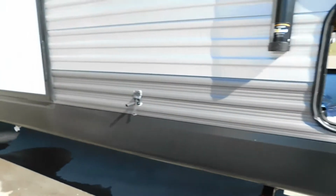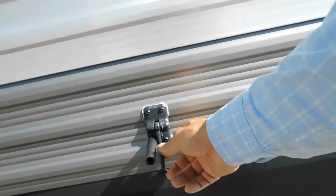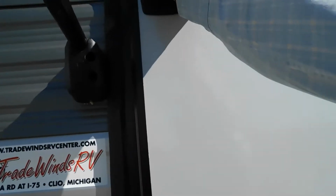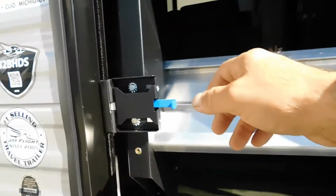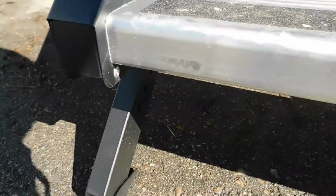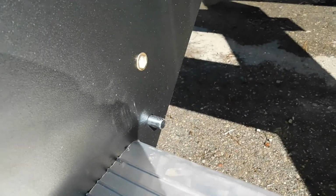Let's take a walk inside. This here is to hold your door back. Let's talk about opening up this door. You have the solid steps here. So if you're pulling this handle, grab this handle. I actually like to grab higher. Easier to bring down. You do have these adjustable feet here. Adjustable by that cotter pin.